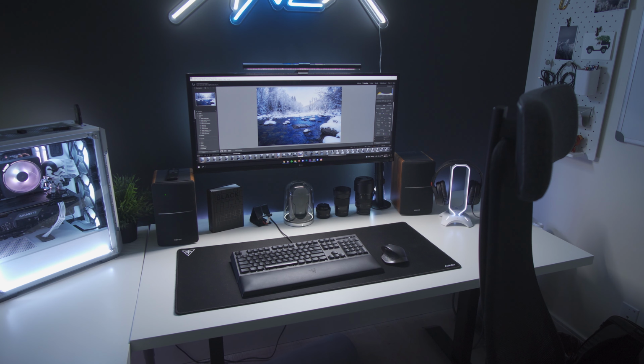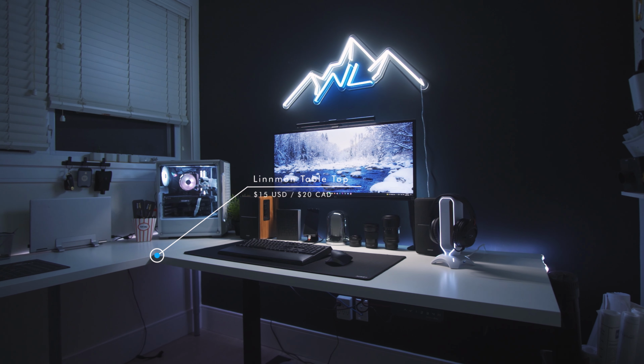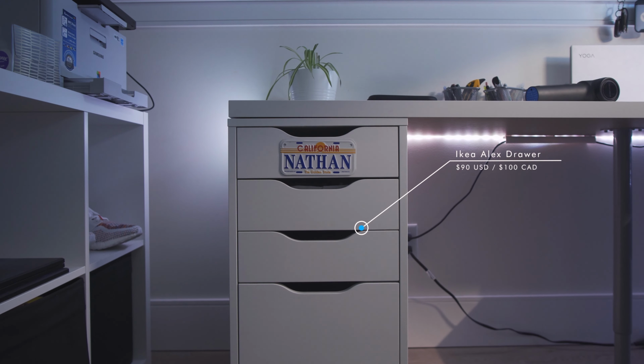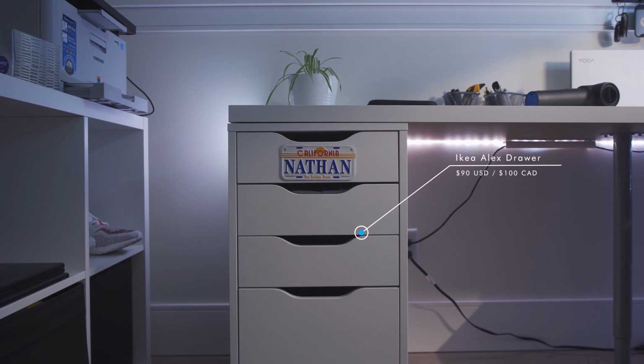Moving on to the most important part, in my opinion, is the functional aspects of the setup. Let's take a look at the layout of my desk. My room is fairly small, so my desk is pushed up to the corner opposite of the entrance. The desk is made of two Linmon tabletops connected to form an L shape. I have an Alex drawer from Ikea, which holds any pencils, camera equipment, and other accessories.